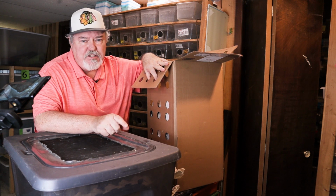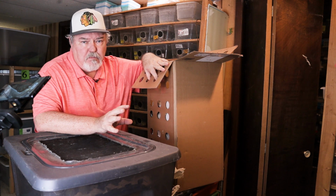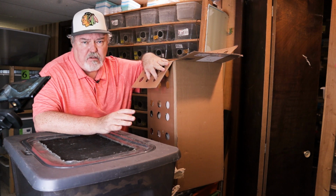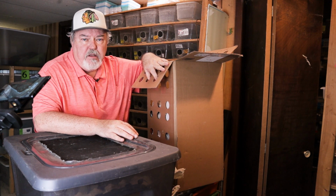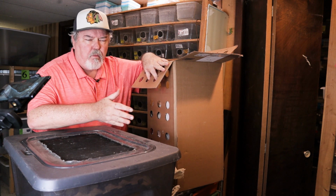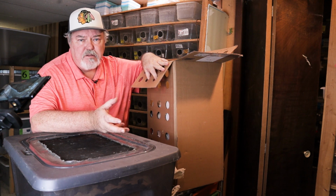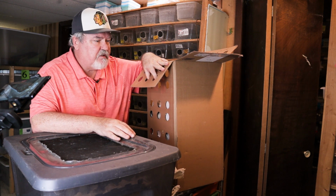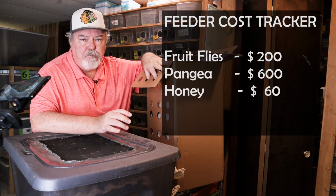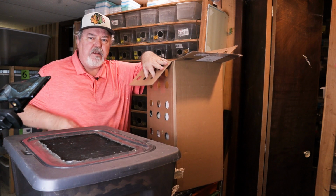We also feed Pangea to some of our day geckos, and as an addition to that, we also buy honey that we occasionally put in our Pangea. Looking back at our schedule of what we've fed this year, what we've costed this year and the second half of last year, combining the two into a spreadsheet, I came up with some of these costs, and honey is about $60 that we spend on honey a year. Let's put this one away and get the next box.